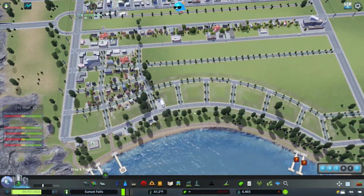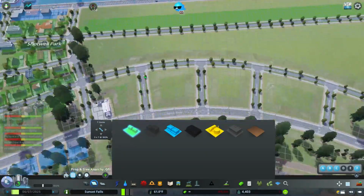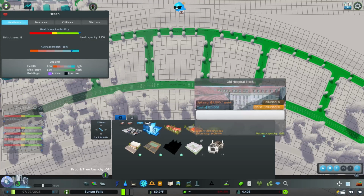It's just an insatiable demand to join the city. Not a bad thing by any means. All right, so let's go in and also fill in a few of these as well. Just kind of plop a few more in here. Before we get too far on that, maybe think about some of our death care.